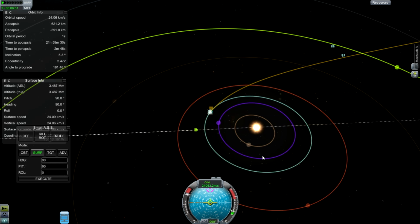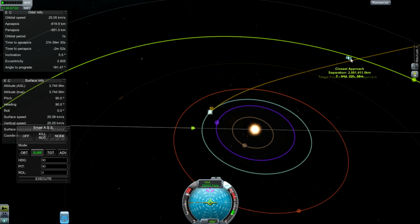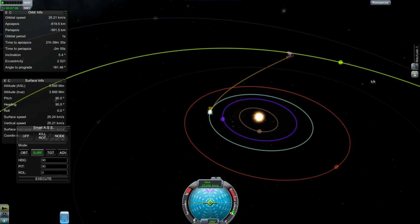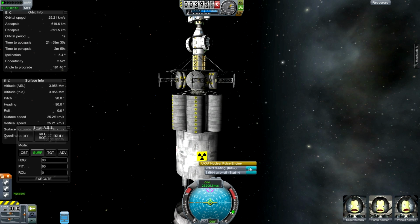Anyway, you can see we now have a close encounter that is getting closer as these things fire. At some point we'll cut the main engine. The throttle does in fact work on this, you know. So there we go. Look, we actually got an encounter, and I pretty much didn't have to do anything but hold this surface attitude. There we go.